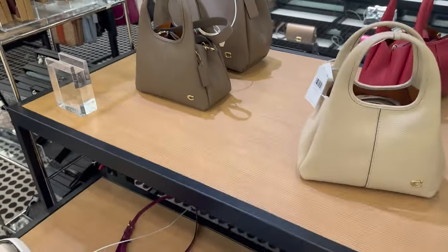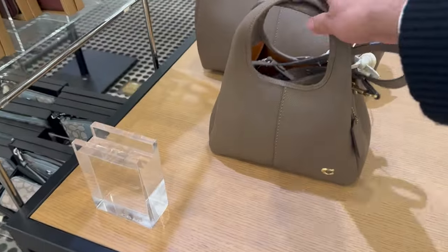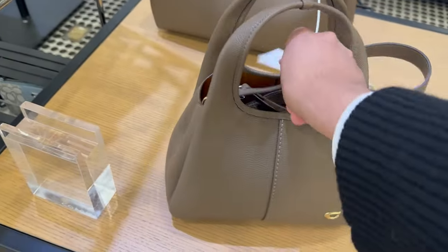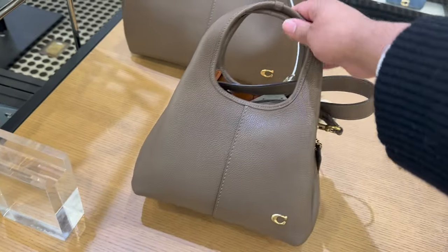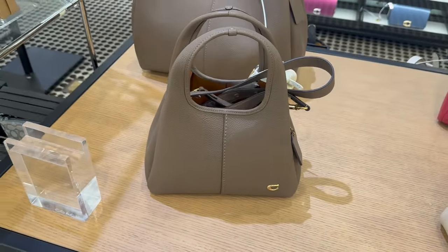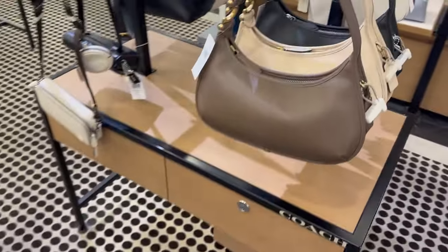That taupe color is really pretty. It looks like it matches with everything. $3.95. It's so adorable. Super cute. Then they have more 25% off styles.